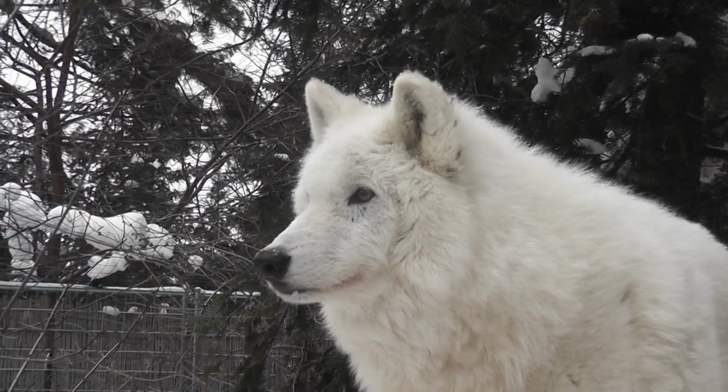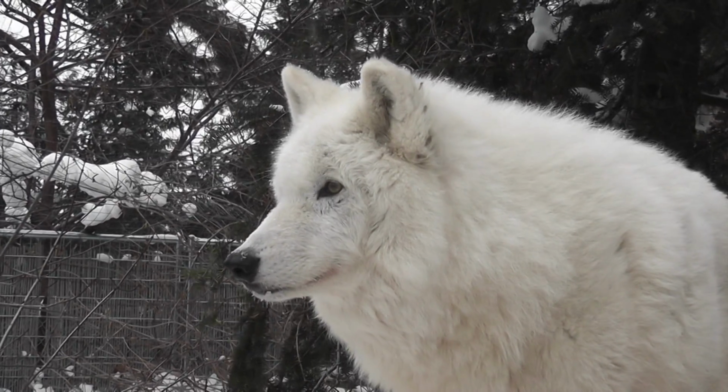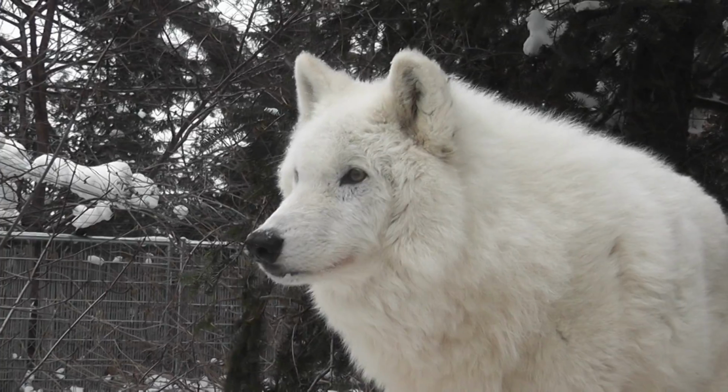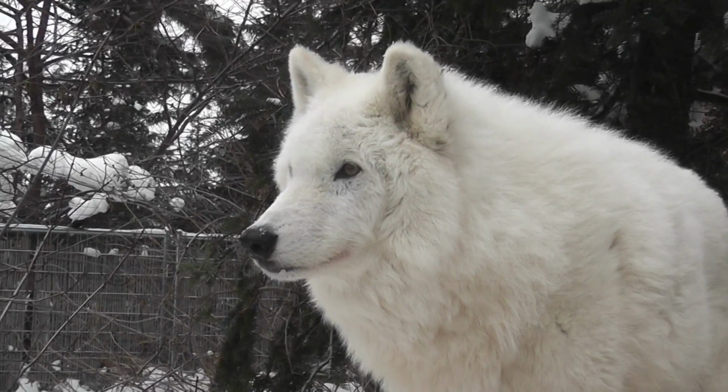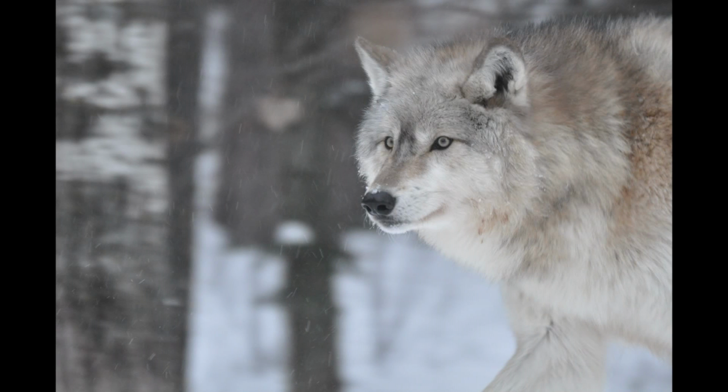As a matter of fact, Shadow seems to do a face plant every time we go in, and it's 20 or 30 below zero. He's just rubbing his face in the snow and running and interacting. So definitely adapted for cold weather.